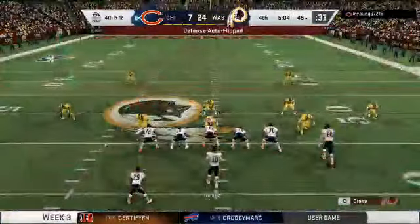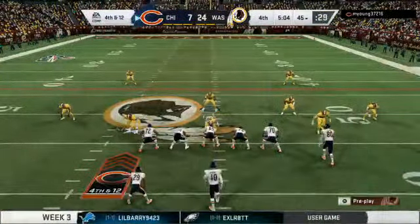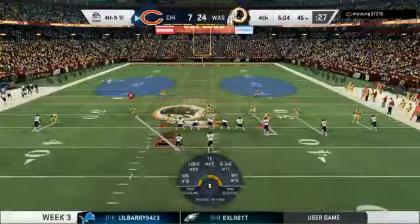The critical one here if they're going to have any shot at this thing. So they'll go for it on 4th down.